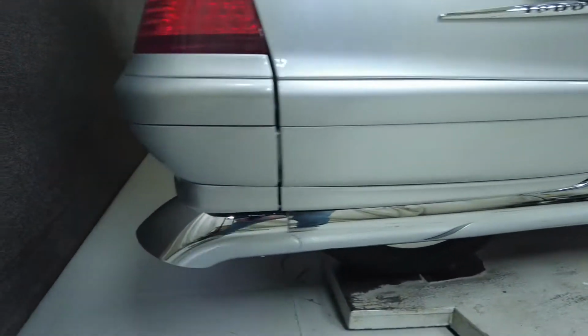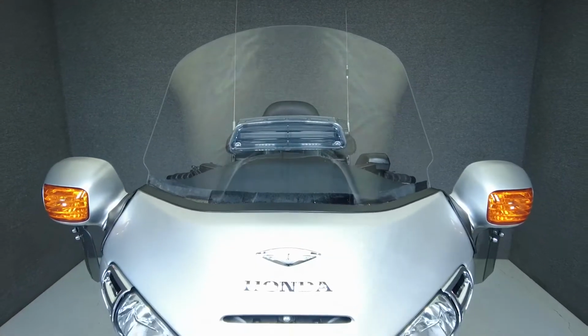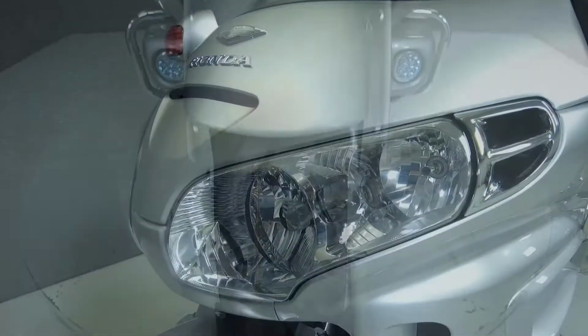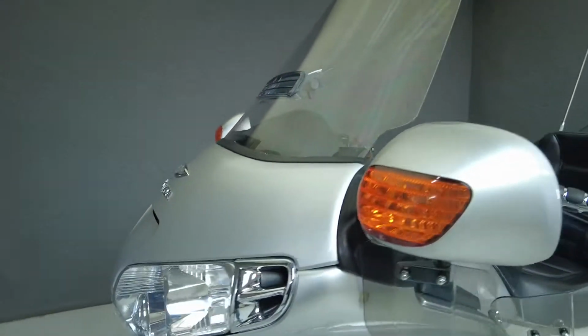It comes equipped with a multifunction 2-speaker audio system, cruise control, electronic reverse, and a CB radio. It's been upgraded with aftermarket wind deflectors, aftermarket grips, and a K&N air filter.